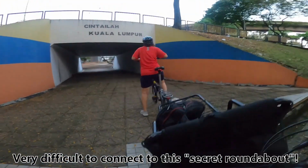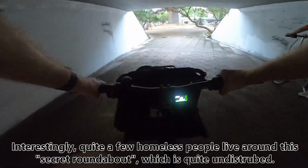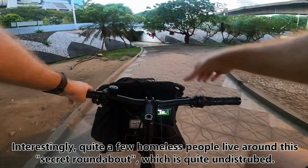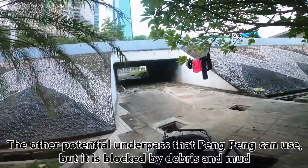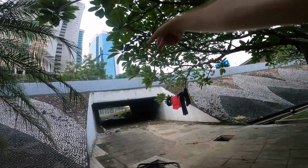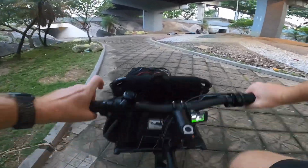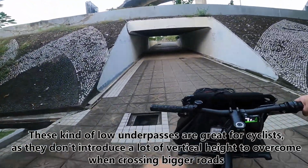So after all these gymnastics, we should be getting to the proper bicycle path. So actually, yeah, watch out, no grill here. Let me just show you over here. That's the other underpass, but you can see it's full of mud and it's not so nice, but that's another option. We should write to the city council to clean it. Yeah. So watch out.